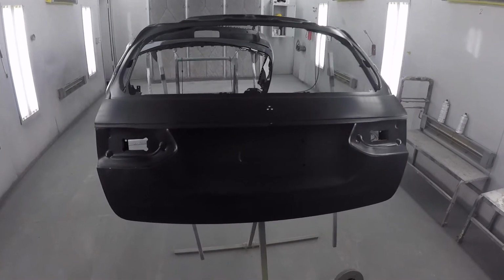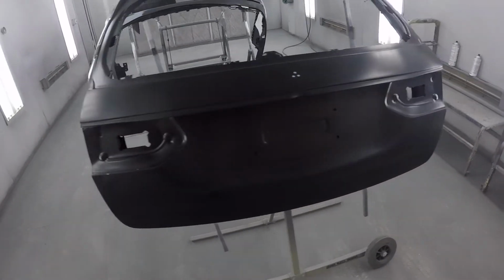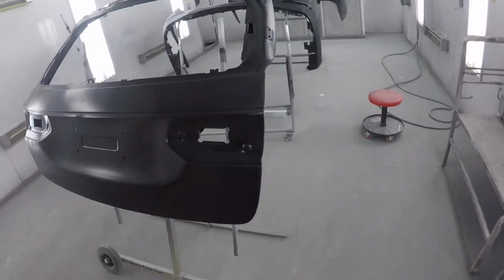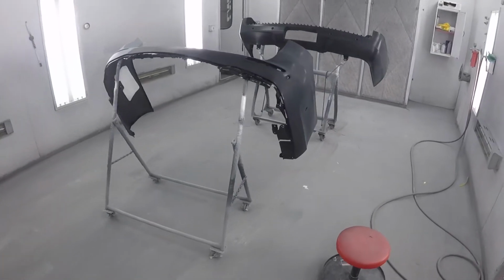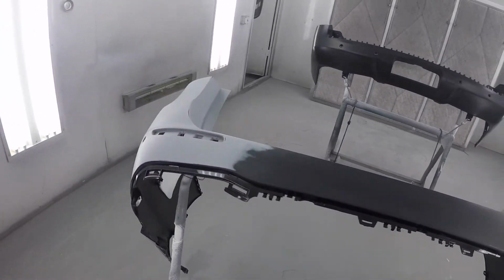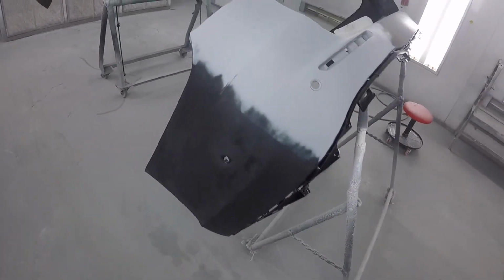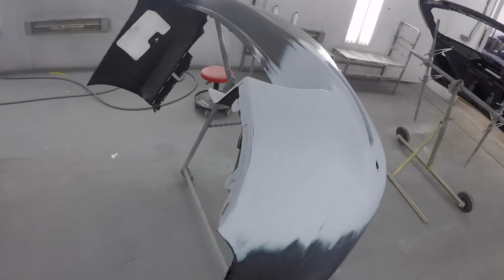Alright, we got the brand new tailgate in the spray booth, prepped and ready to go. Also got the rear bumper, did minor repair on it, primered, prepped and ready for paint. So let's do this. Stay tuned.